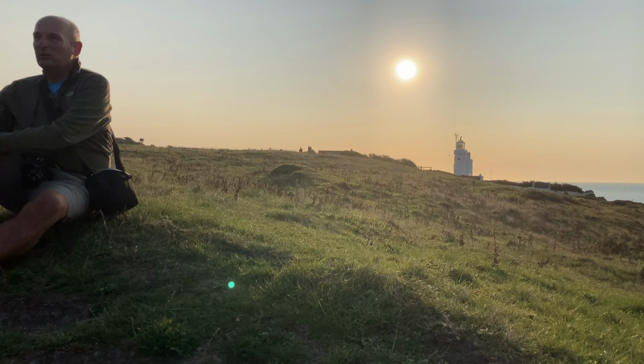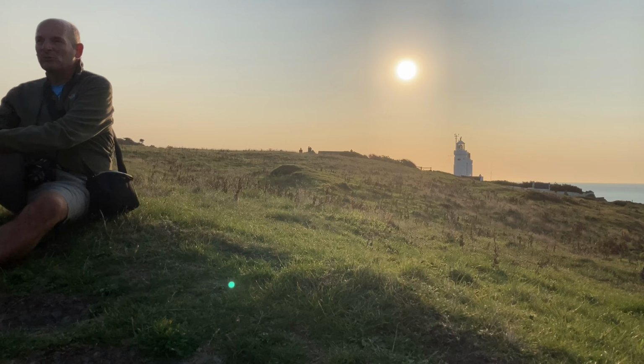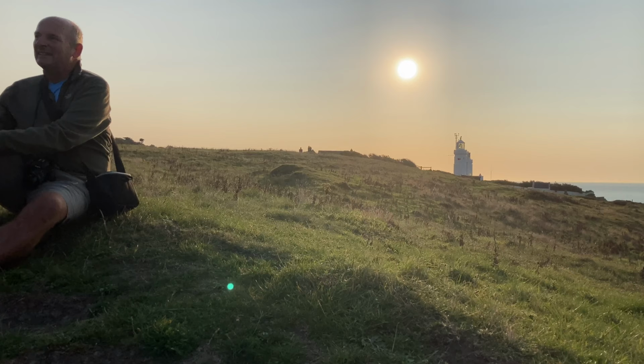Kind of mid-September 2020. I've stopped by what looks like an old trig point or some sort of marker. It's rotting away, eroding away. I can see in the distance the Needles. Tennyson Down, the white chalk cliffs of Tennyson Down. I'll be going there in the not too distant future, maybe tomorrow evening, to try and capture a sunset there. Looks absolutely marvellous in the morning light.